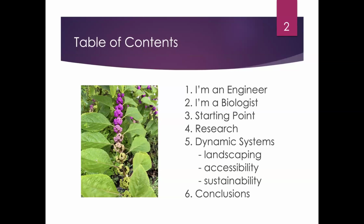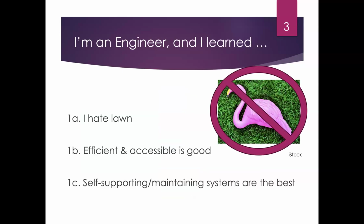All right, so here's a quick rundown of what I'm going to be presenting. It starts with the fact that I'm an engineer. So I'm an engineer, and I have learned over my years and through my training that I hate lawn. Also, that having systems that are efficient and accessible are extremely good. And if you have a system that's also self-supporting and self-maintaining, that's actually the best combination.